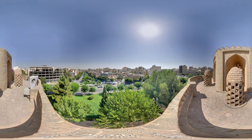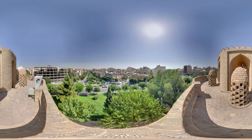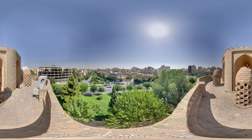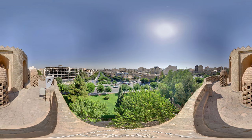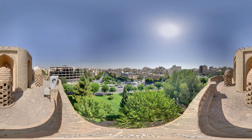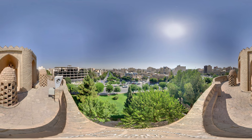As we conclude our 360-degree journey, take a moment to look around and absorb the panoramic view of Isfahan's pigeon towers. You are not just a spectator, you are an active participant in the preservation of cultural heritage. Spread your wings and carry the legacy forward with Wings of Isfahan.